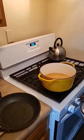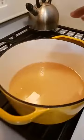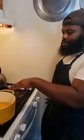Let this get you a little bowl. Okay. And so then I got around 3 cups of stock. Right. Another 3 cups of water. I'm going to finish off with 2 cups of heavy cream.